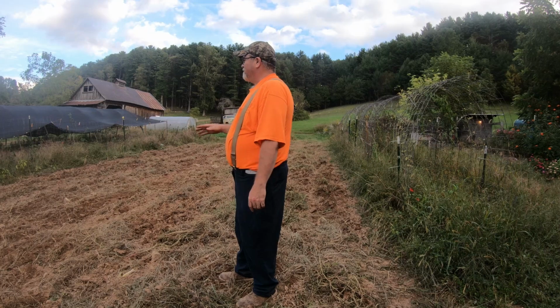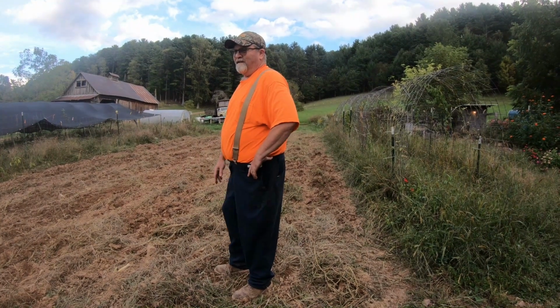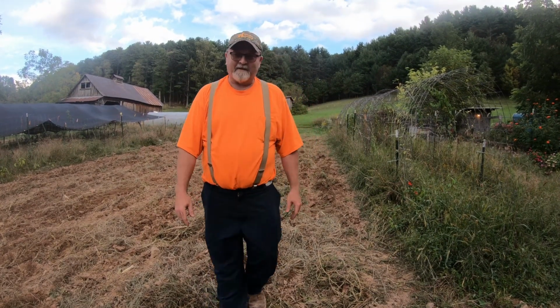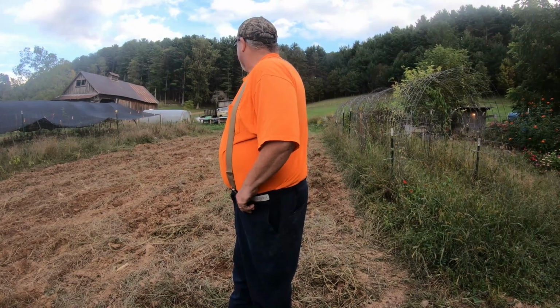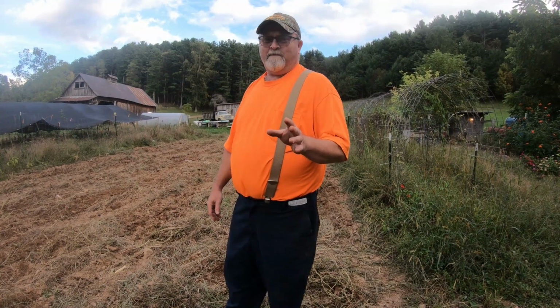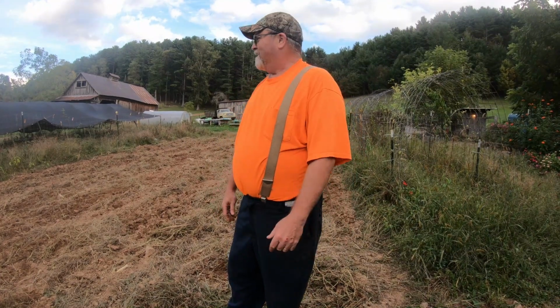No, we need to start getting everything cleaned up now and getting ready for next year. There's going to be a few changes that we do with the garden next year. We'll talk about that later on. Definitely looking forward to next year. The weeds are not going to be like they was this year, Lord willing.